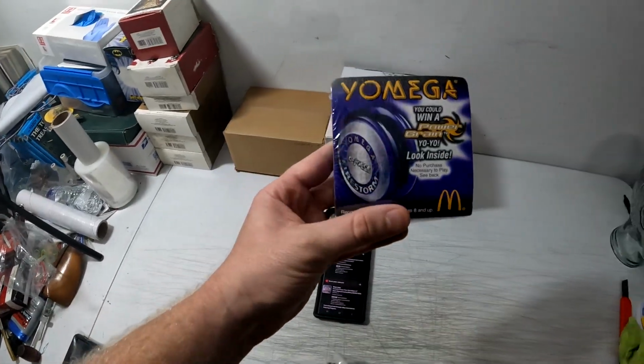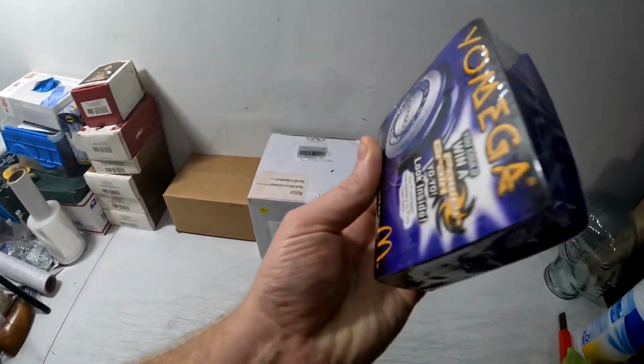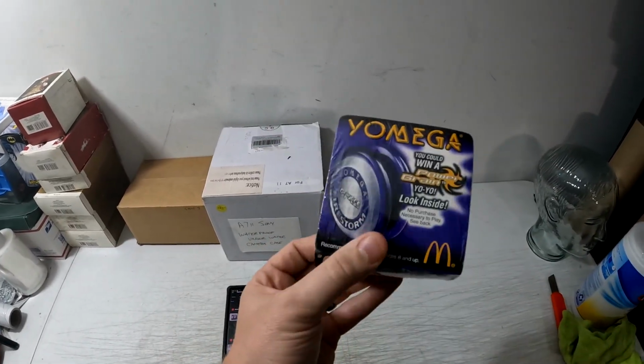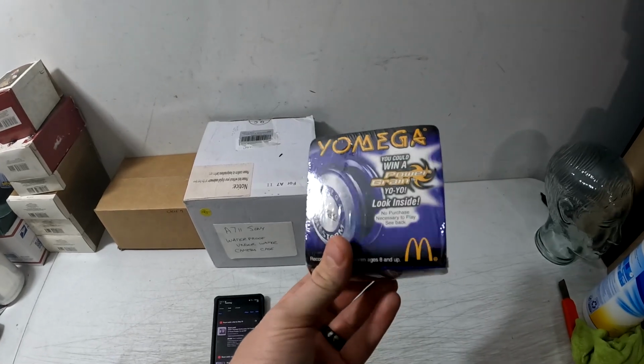And then from the Jacksonville unit, we have this McDonald's toy, but it's a Yo Mega yo-yo. Pretty cool stuff. Brand new sealed, sold for $10 plus shipping.